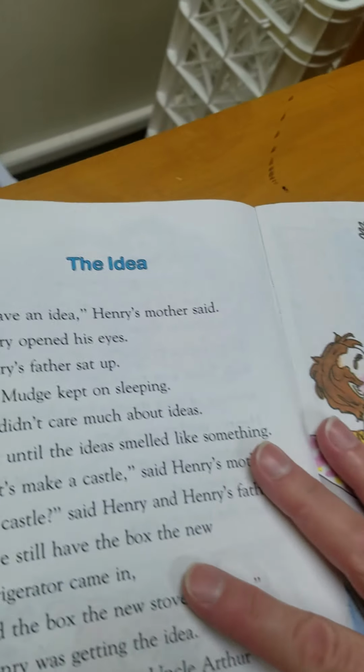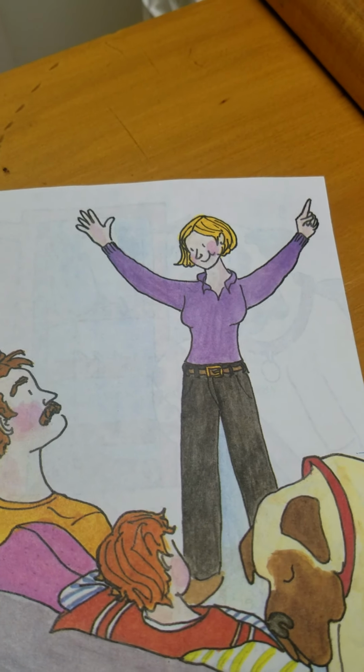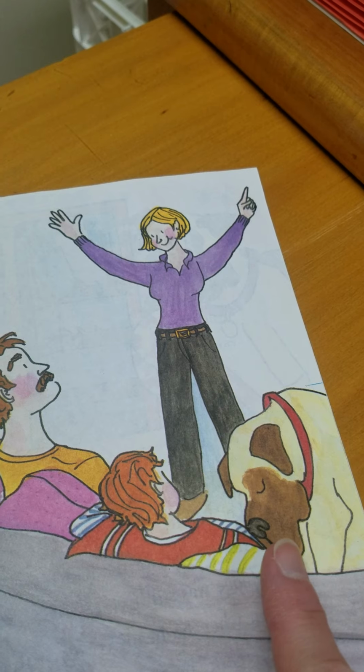And then she had an idea. The idea. Oh, look at her. She's saying, I got it. I got the idea. I think Mudge still wants to sleep.